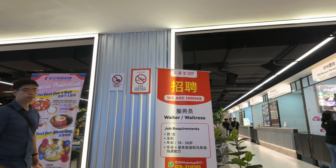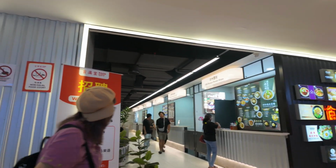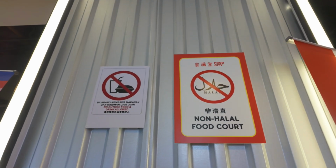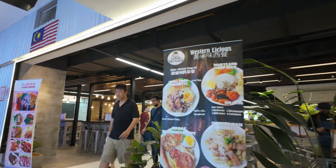So here there is a food court. It's called Food City. It's quite reasonable, the price here. However, do take note it is a non-halal food restaurant. Okay, and you can see it is big inside and clean enough.